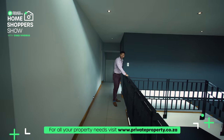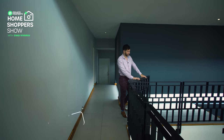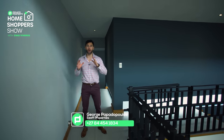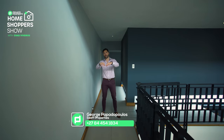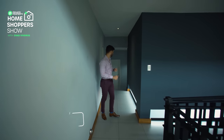For those of us who've got kids and don't want them doing somersaults down the staircase, this does close off completely. And now we've got bedrooms located all along the top floor. So we're gonna start with the one behind me, and then we're gonna make our way down the length of this and take a look at what all the bedrooms in this home have to offer.